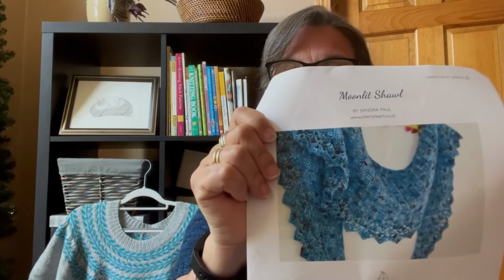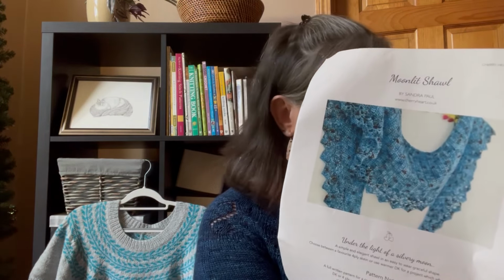What do I have here? Let's see. That's what I have. All right. This is what I am planning to do next, which is the crochet project. It is the Moonlit Shawl. It's a Sandra Paul pattern. And I had seen it made by Tracy of the Wool and Wishes podcast, and it was beautiful, and I knew I had this in my Ravelry library, so I printed it out and I'm going to give it a try.